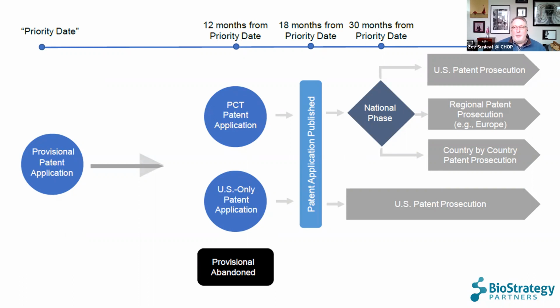Pat and I were joking about when we had to do it on paper and actually show up to a post office to get it timestamped before it closed.